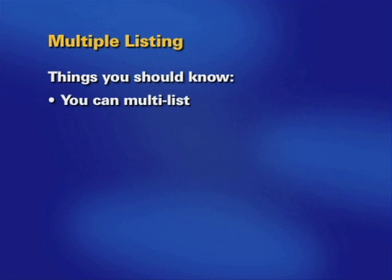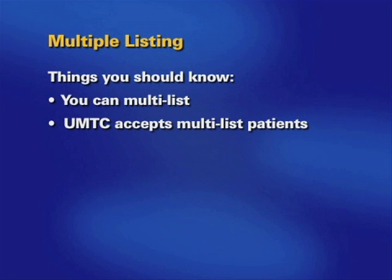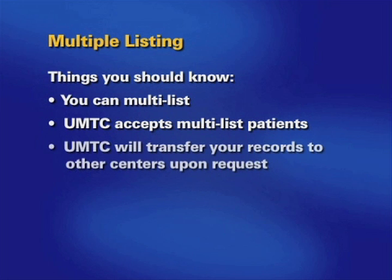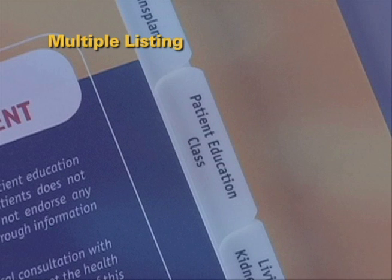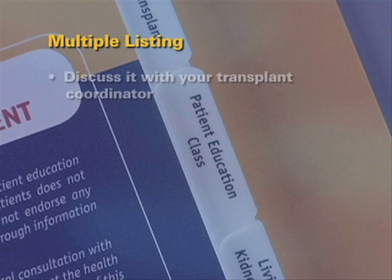You can multi-list. The U of M Transplant Center accepts multi-list patients. We will transfer your records to other centers upon request, and we require written requests for transfers, switches in wait time, or primary wait time. If you are interested in multiple listing, please read the information on this in your patient education guide and discuss it with your transplant coordinator.